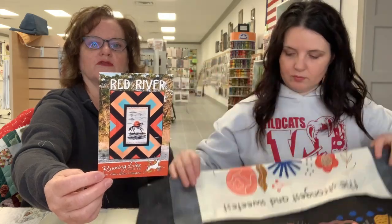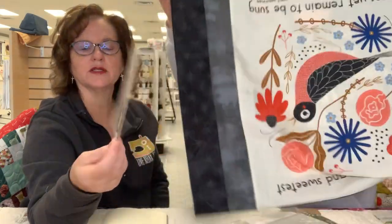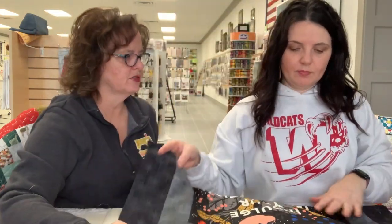So this is a kit that we do have. It's 56 by 74 is what the quilt will finish at, and it includes everything and the binding for that. I don't know what the price is for the kit, but we do have it in the shop, and we may show it Friday for live shopping.